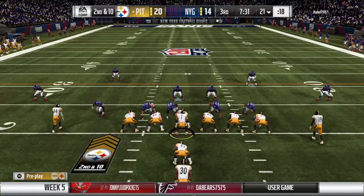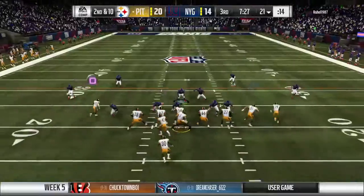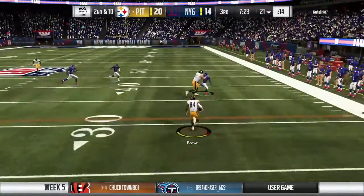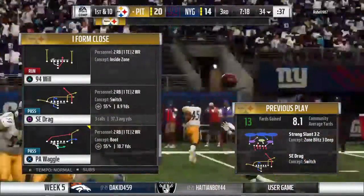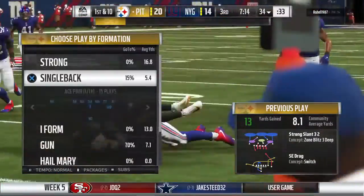Here we go now. Green 39. Back to throw now on 2nd and 10. It's complete to Brown, right side. And he'll be corralled right around the 34. It's a Pittsburgh first down, a gain of 13. For Brown, that's his 5th catch.